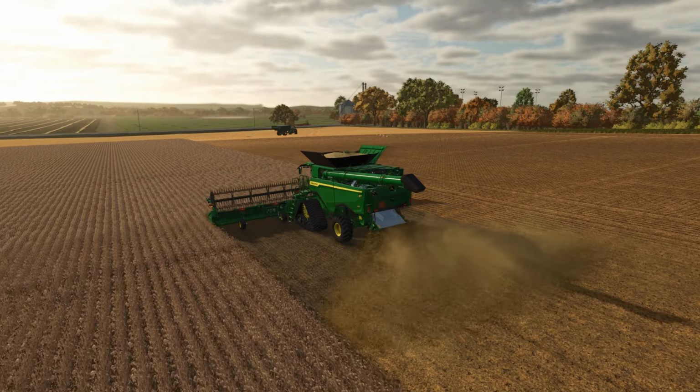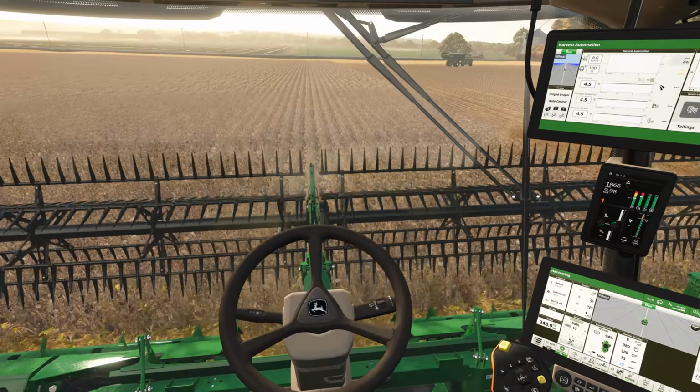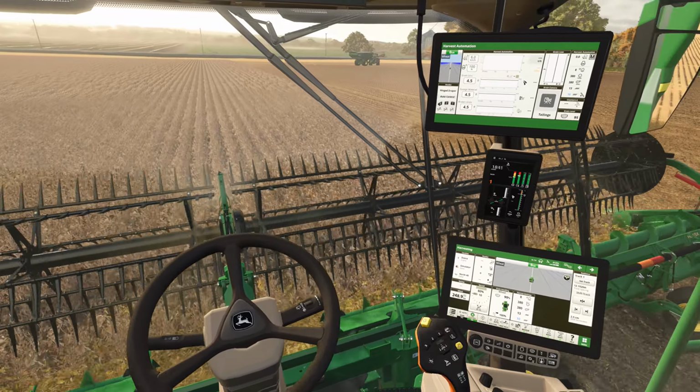Yeah, maybe we'll finish off with one more look on the inside. So we head down the field.